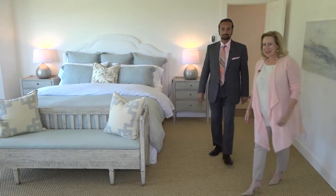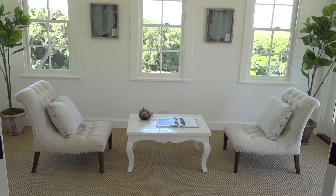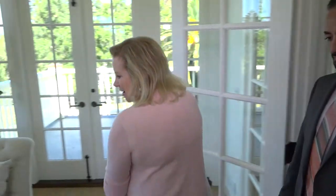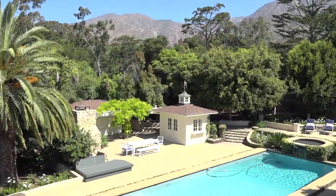Thanks. I love this. This used to be, at one point in time, probably an open porch and they've enclosed it to take advantage of the view, but also to have that intimacy and the privacy of where do we snuggle? Where can we have a cup of tea? Where can we read a book? And I think it's just the right size for two people. And when you're done snuggling, you can go out to the porch and look at the pool.